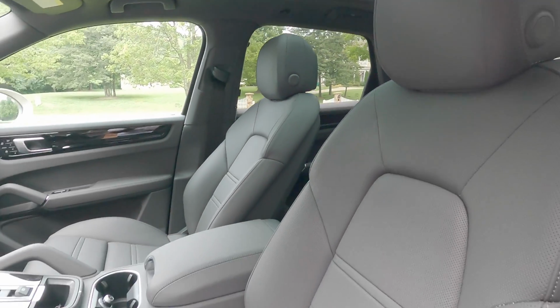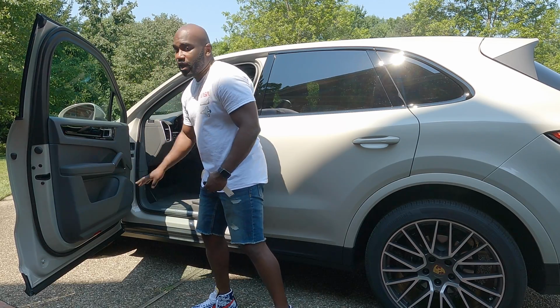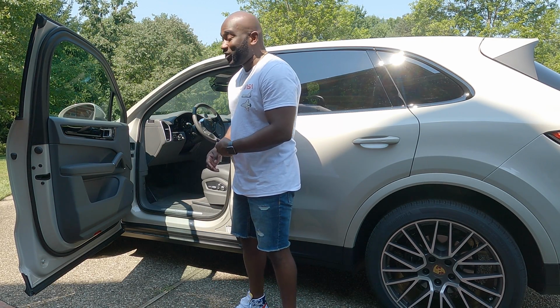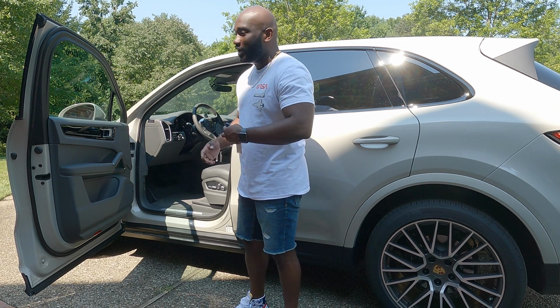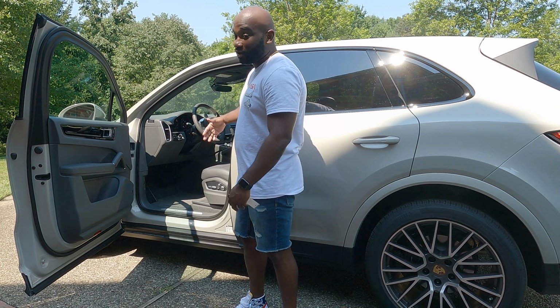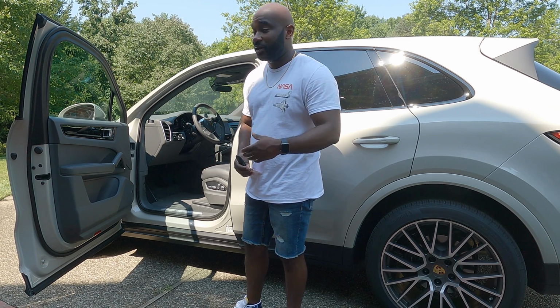Another thing is the handle. Porsche always has these unique handles within their vehicles, and I like to call them the oh shit handles, but you know, this car is a pretty fast car, so it makes sense to have handles like this. You'll start to see these here, alongside the center console and all around the car, but I really like them. They make it really easy to get in and out of the car.